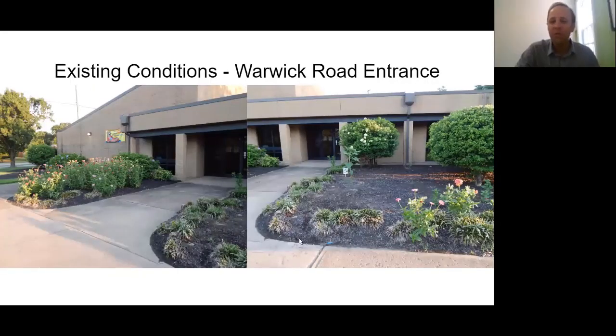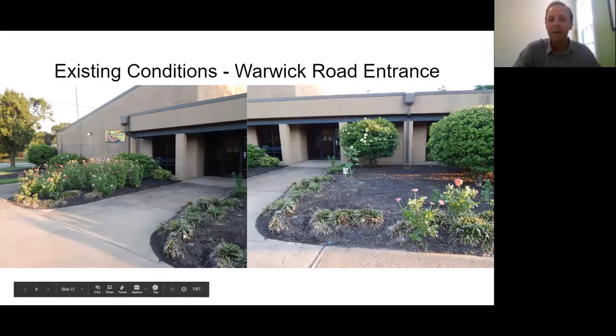So here we are, we're moving towards the Warwick Road entrance, or the secondary entrance to the library. It's important to note that this isn't an ADA accessible entrance to the library. The main entrance is the ADA accessible entrance to the library. Here we are, you can see some of the zinnias in the foreground here, complemented by, again, some non-native liriope.